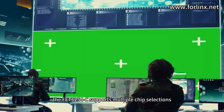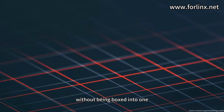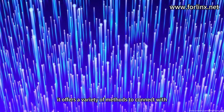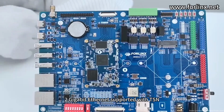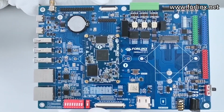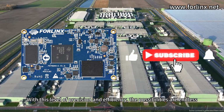Flexibility? Check. The FET6254-C supports multiple chip selections. This means you can configure the system to meet specific needs without being boxed into one standard setup. Connectivity is another strong suit of the FET6254-C. It offers a variety of methods to connect with peripheral devices, such as 2 Gigabit Ethernet supported with TSN, USB 2.0, LVDS, MIPI CSI, CAN FD, UART, audio, RGB, parallel. With this level of precision and efficiency, the possibilities are endless.